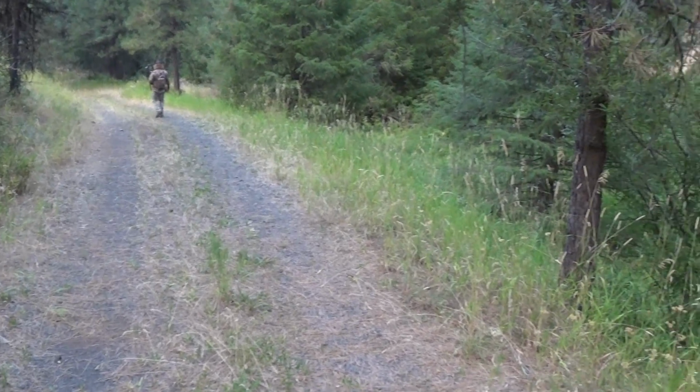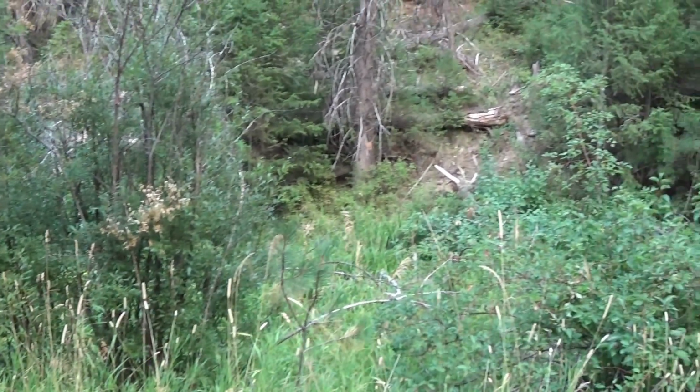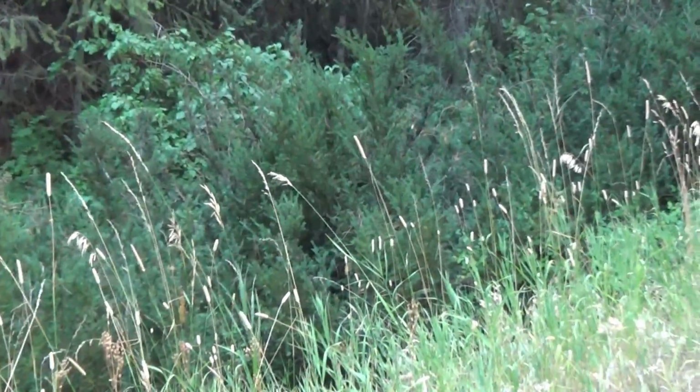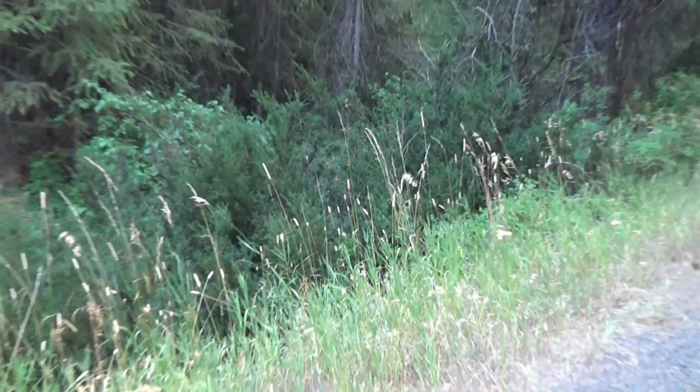We got some real diverse plant life here. We got willows, alders, the red twig dogwood, and the Pacific yew. You don't see the yew very often. But there's yew out here also.